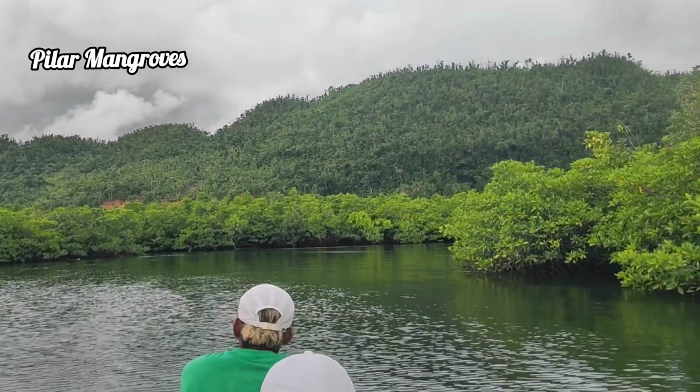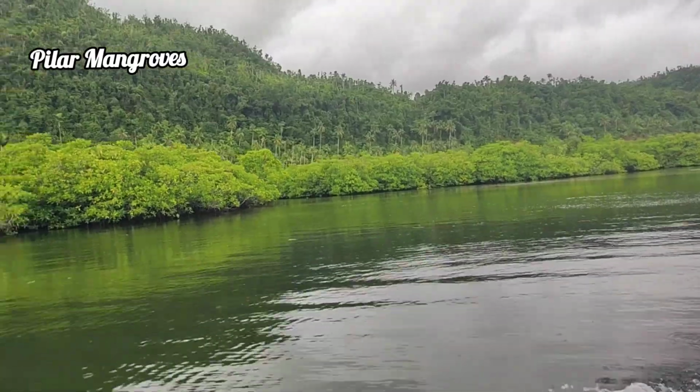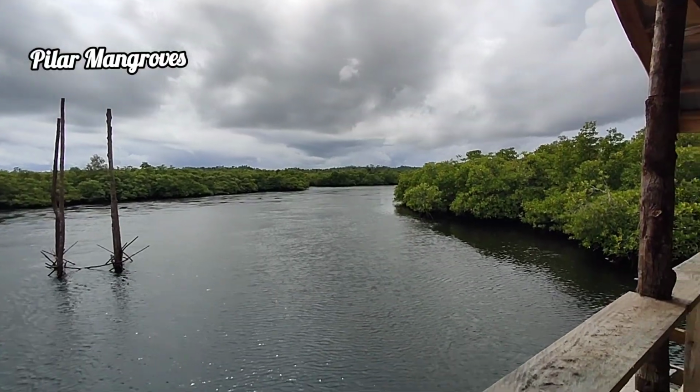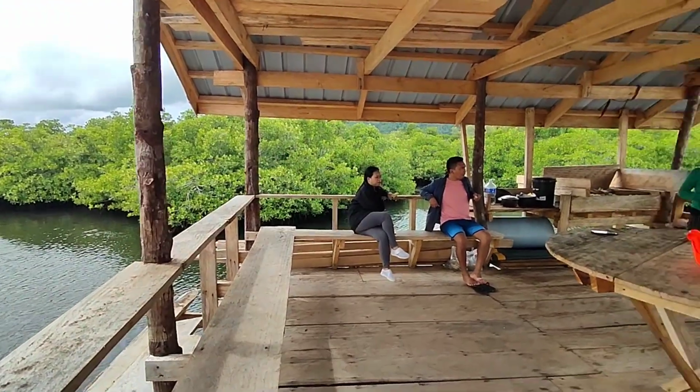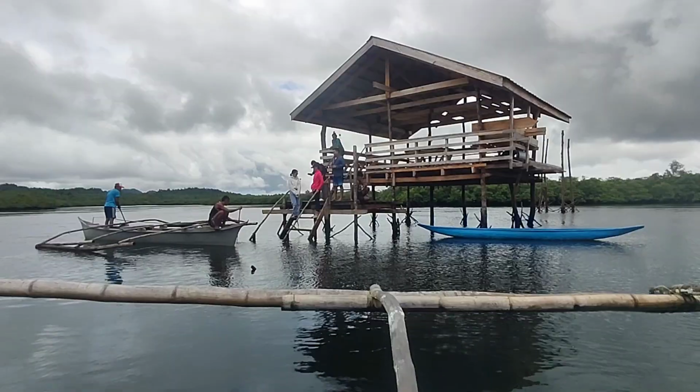This is the enchanting mangrove forest of Pilar. While doing this exciting river cruise here in Pilar, we were truly mesmerized by its extraordinary beauty.